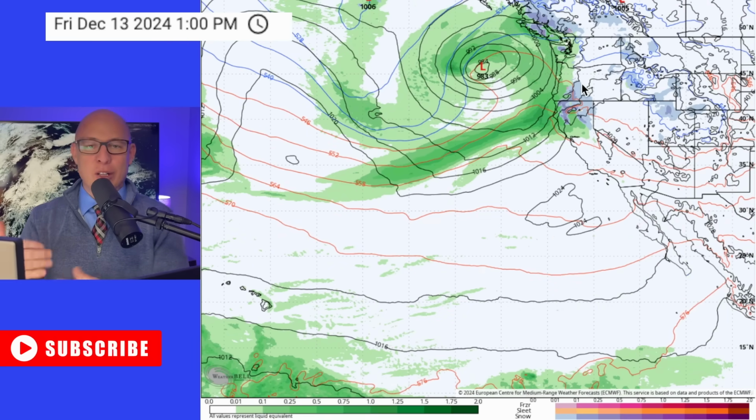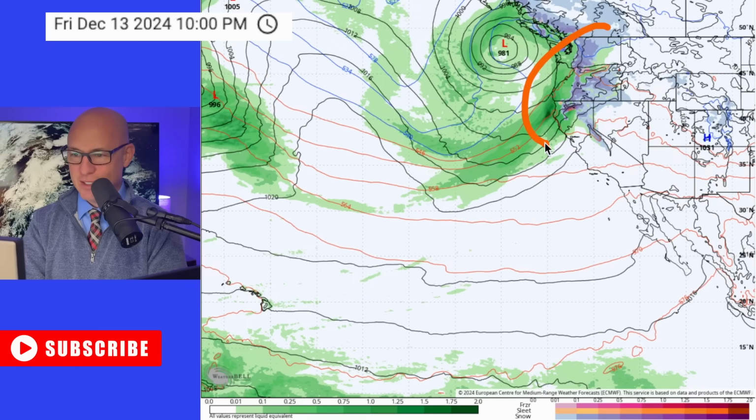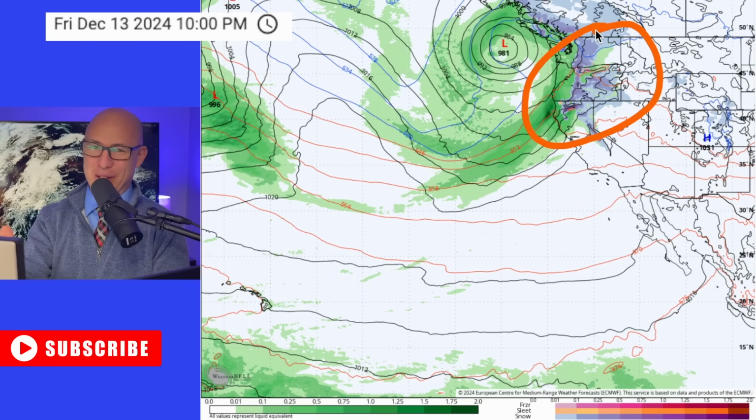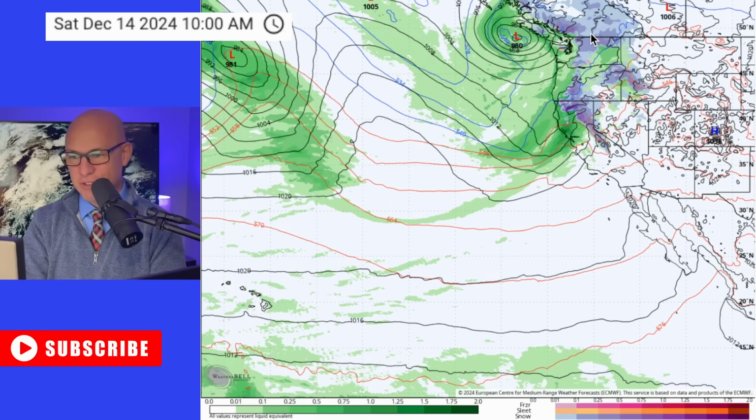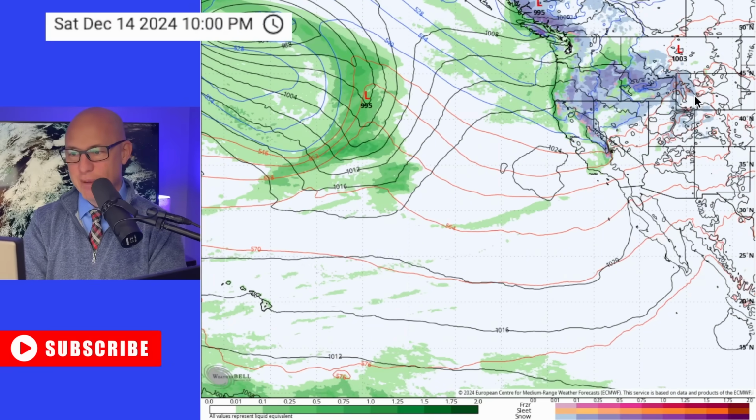Let's take a look at the global models and where our next snowstorm is trying to shape up. First, we got our big storm across the west. This is going to drop a tremendous amount of snow here into the mountains, feet and feet of snow over the next couple of days. You've got this storm moving in. It's going to go into the Sierra, more snow into the Intermountain West too.